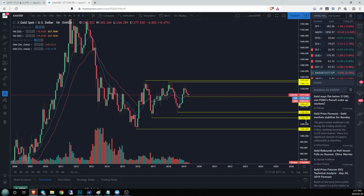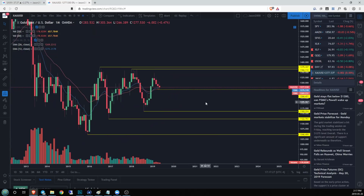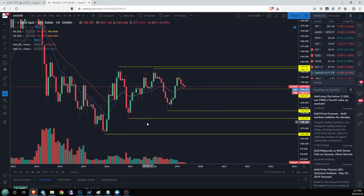Now, if you don't know what a monthly equilibrium is, or what an equilibrium is at all, really it's a set of tightening ranges. So we established our bottom at 1046.459, and what you do is you set an extreme range to the upside and you start setting lows and highs that all fit inside the previous range.